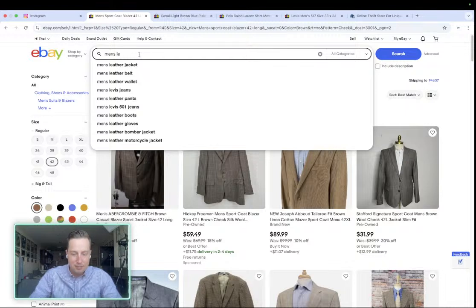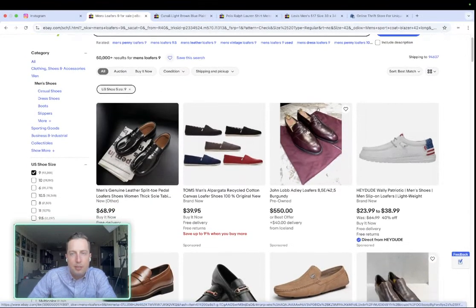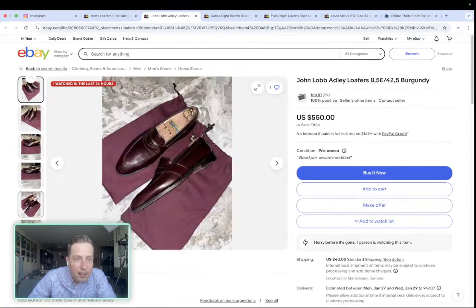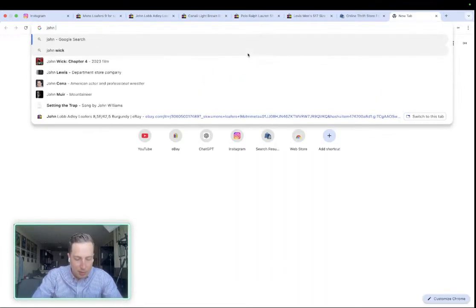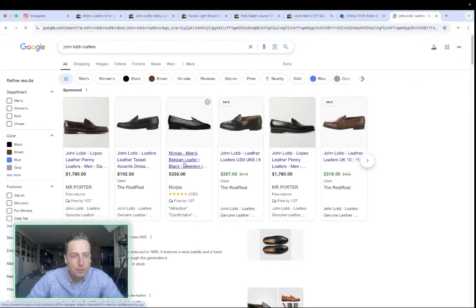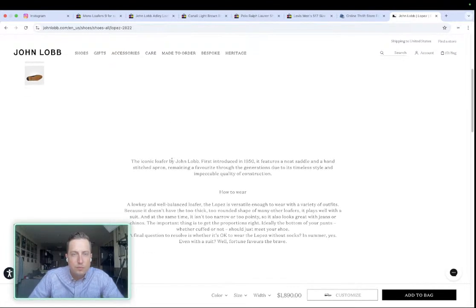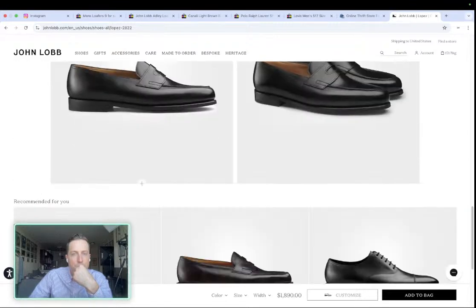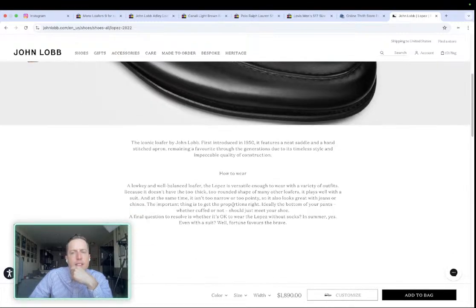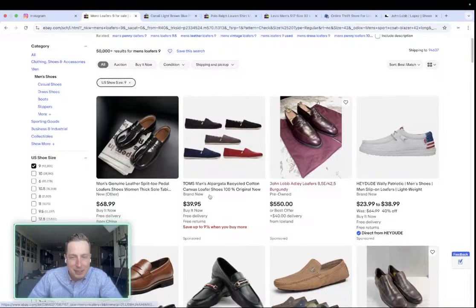Oh, whoops. Size 9. Wow, these are some John Lobbs. These are really, really nice. Huh. Man, $550. But realistically, that probably is a good deal. Let's see what John Lobb loafers are brand new. Give it a second to load. Beautiful, beautiful shoes. I can't see the price tag. Oh, $1,890. So when you take that into account, paying $550 for a pair of used ones, not really that bad. Still out of our price range though, so let's see what else we got.